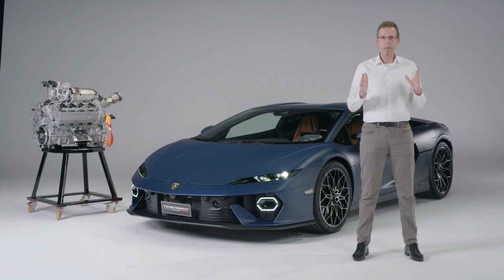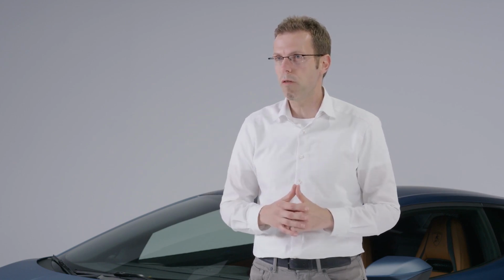engine, this combustion engine that has 800 CV maximum power output, we have also 3 electric motors. One between the engine and the gearbox, and 2 electric motors on the front axle that enable a four-wheel drive system and also features torque vectoring functionalities to agilize and also to stabilize the car. It's a super exciting driving experience.